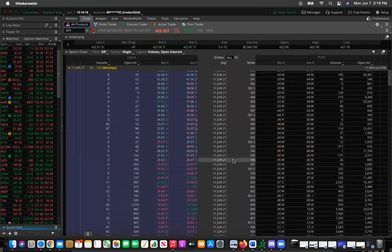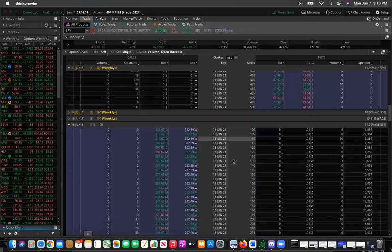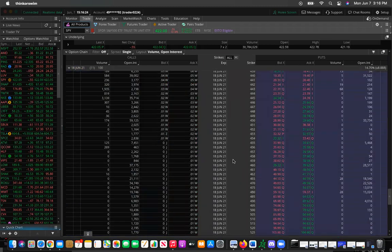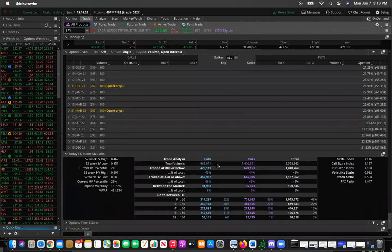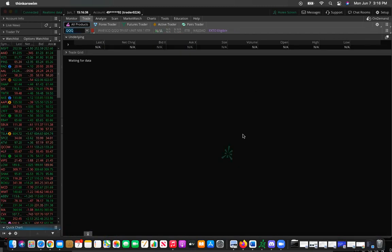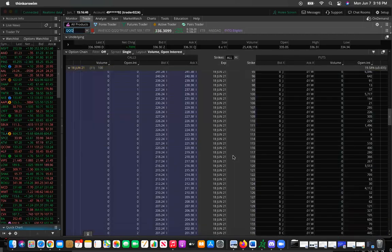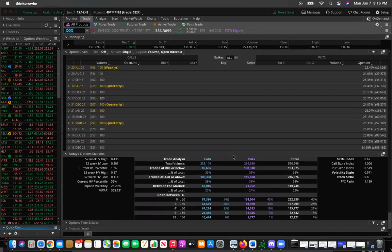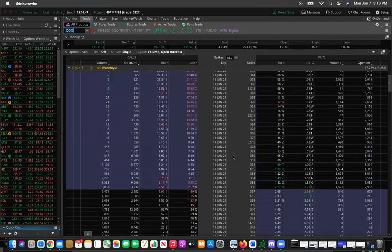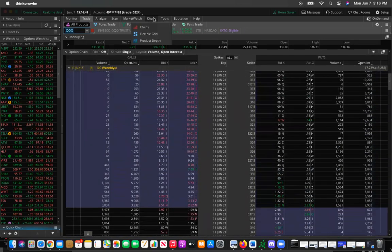Just out of curiosity, SPY is the most popular ticker traded with options, I believe, as of 2019. I think it was the most popular ticker. Ooh, that's shockingly low. Okay, so this is not a lot of volume for SPY. Not even a million calls. That's interesting. Okay, now I'm going to check out QQQ real quick. Okay, so puts are favored versus calls for both SPY and triple Qs.